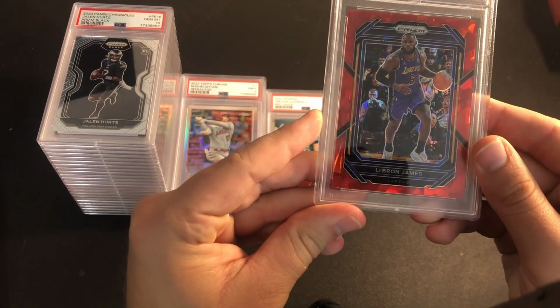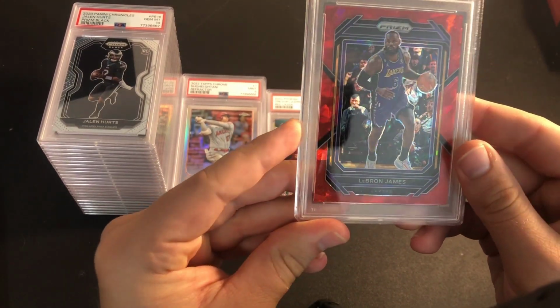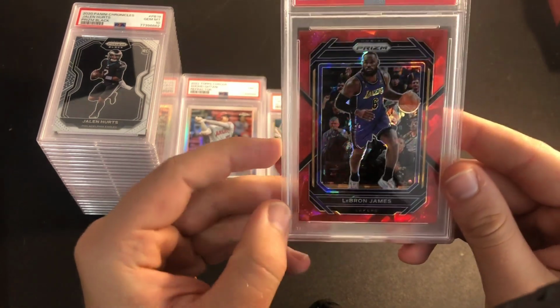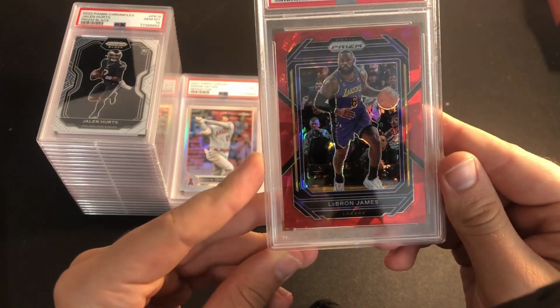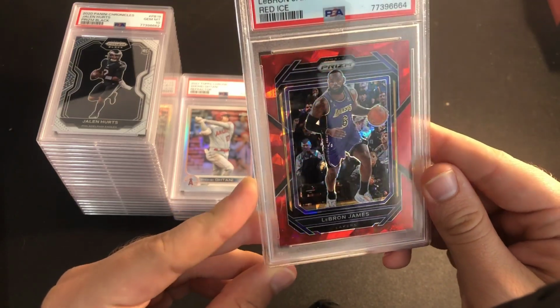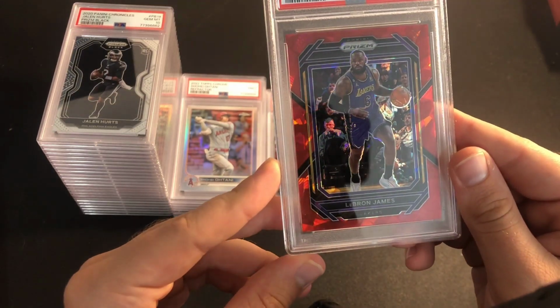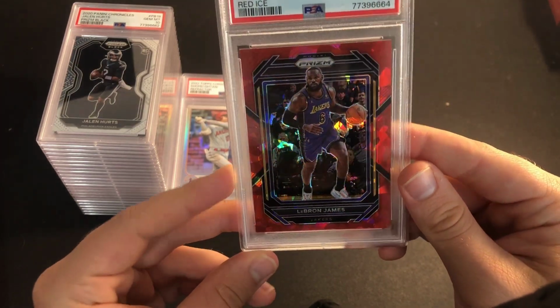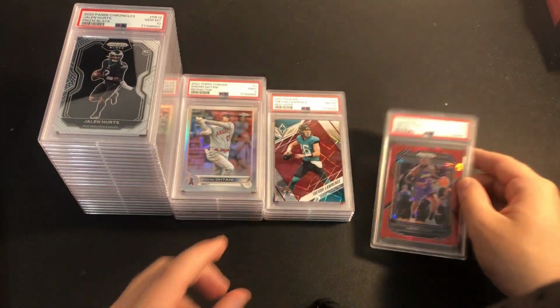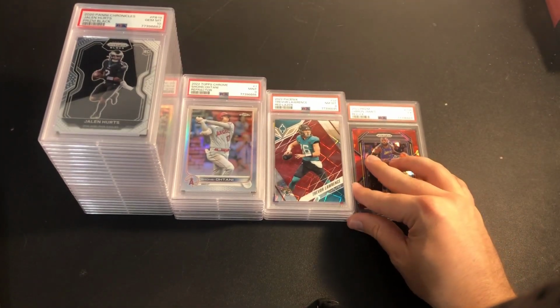But you can see there's like a major scratch right here. I don't know. I don't think this was like this when I submitted it. I'll have to go back and look. This one might have been damaged by PSA, but what can you do? It's not a huge card, so not a big deal.